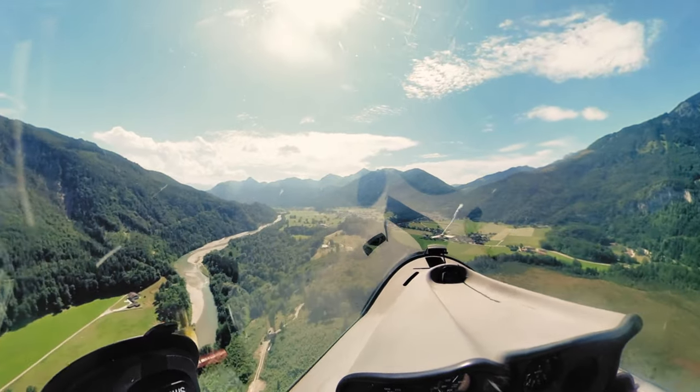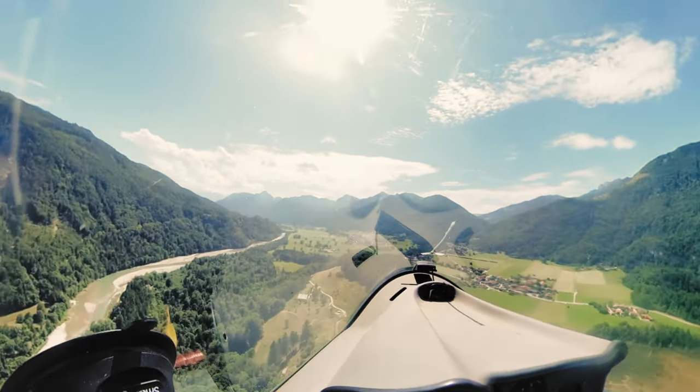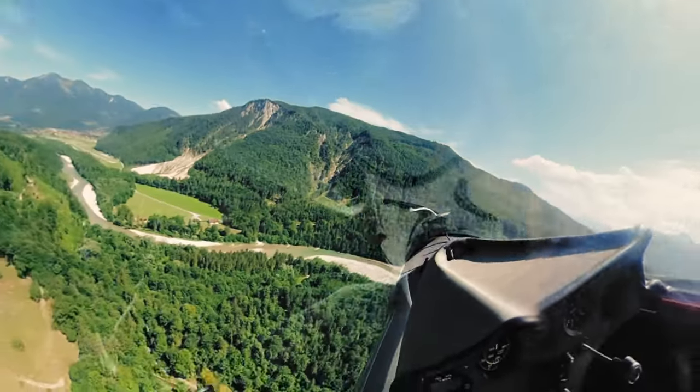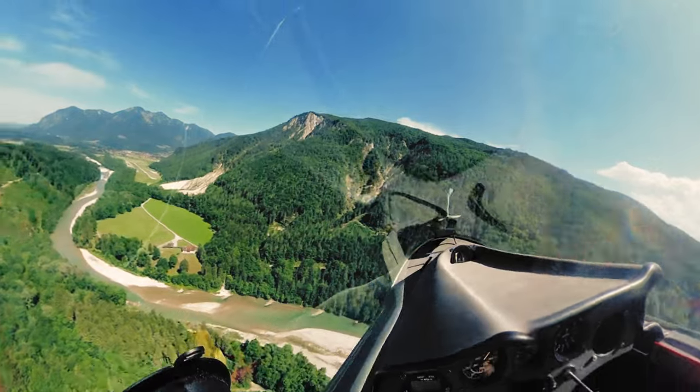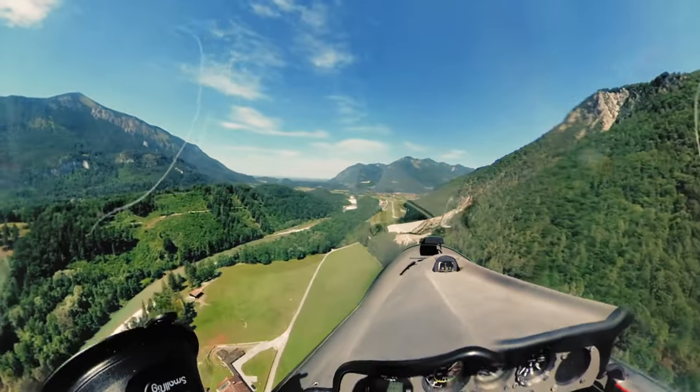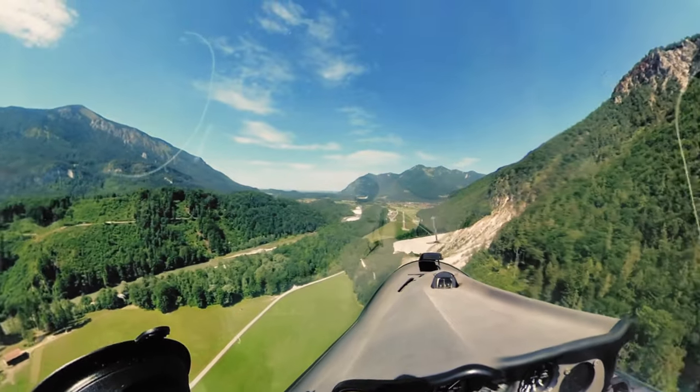That's the magic of gliding. Your instinct says that this is far too risky. But with training, calculations, and a mindset of curiosity and caution, it is possible to return home safely. But please remember, do not try this at home.